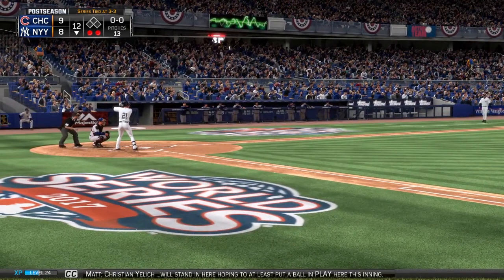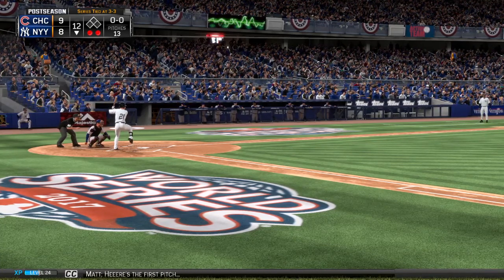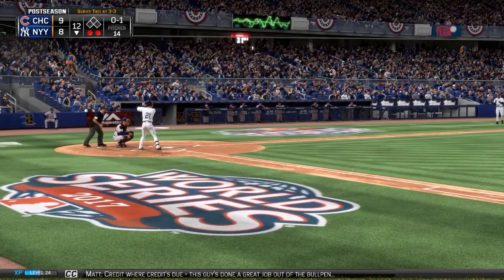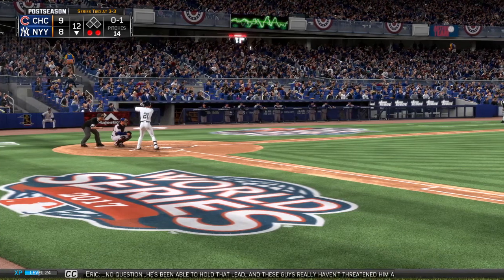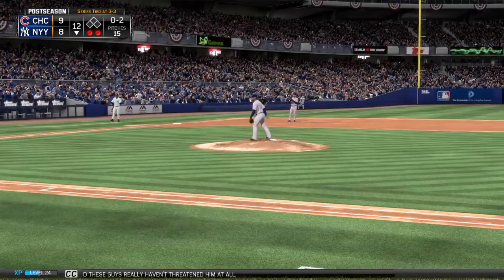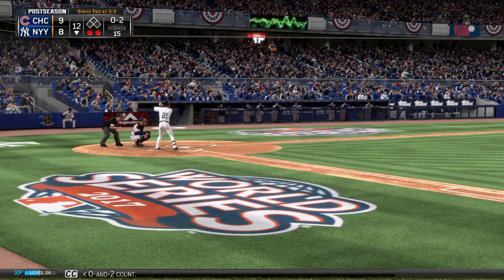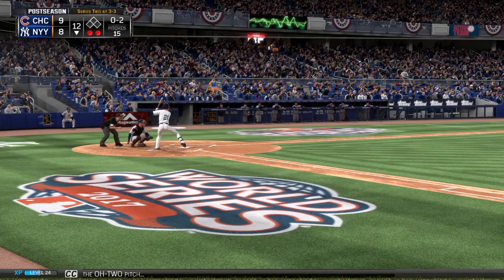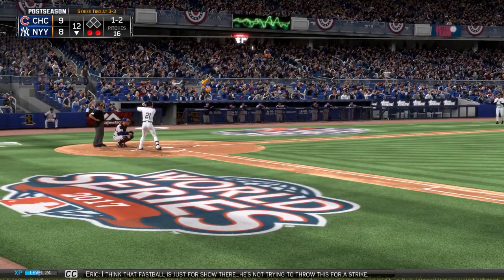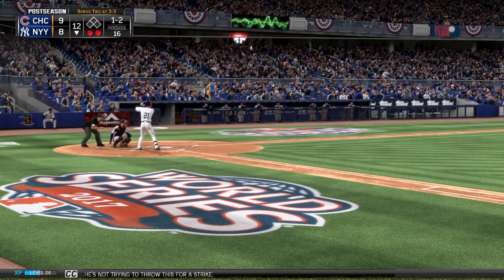Christian Yelich will stand in here hoping to at least put a ball in play here this inning. Here's the first pitch. And here's a fastball called for strike 1. Credit where credit's due. This guy's done a good job out of the bullpen. No question. He's been able to hold that lead, and these guys really haven't threatened him at all. That's in there as well. It's a quick 0-2 count. Hey, have a rip like you can. Here you go. Now the 0-2 pitch. And he'll try and tempt him with one in the dirt, but he'll hold back here. It's 1-2. Well, I think that fastball is just for show there. He's not trying to throw this for a strike.